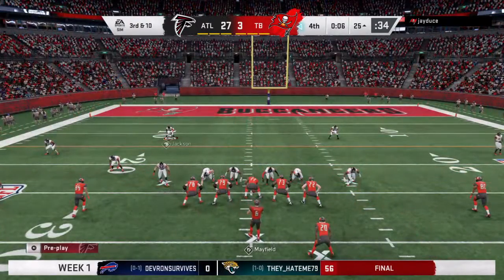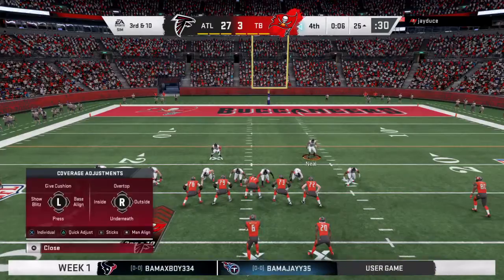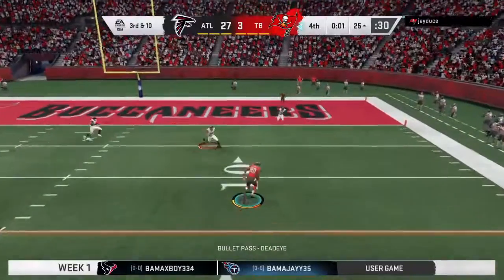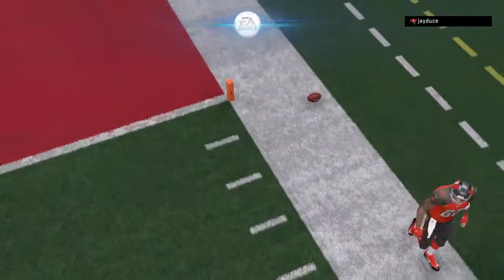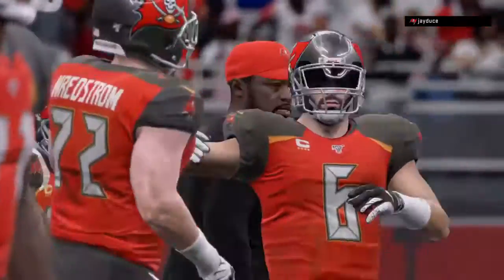The chance of wasting this great starting field position, a real threat. This is 3rd and long. From the shotgun, it's Mayfield. He finds his tight end, Howard. That's complete. So time runs out. It's a victory for the Atlanta Falcons.